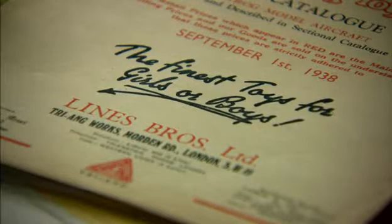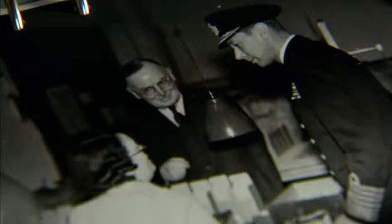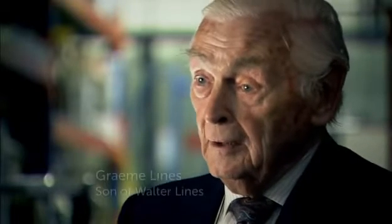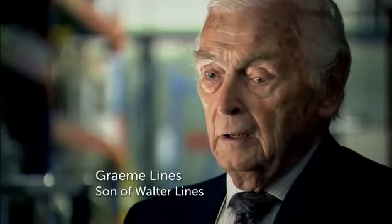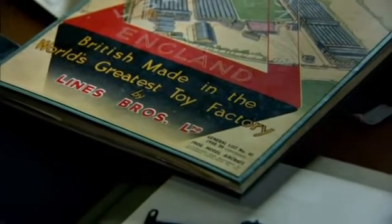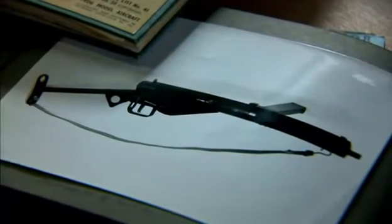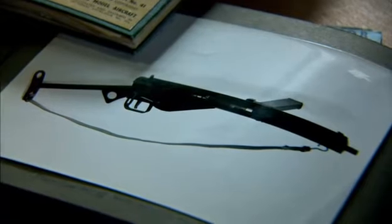Lines Brothers, makers of Triang toys, began manufacturing Sten gun parts in 1941. Founder and toy designer Walter Lines immediately saw ways to improve it. One of the things that my father noticed was the Sten gun, and he looked at it and he said, oh no, that's not the right way to make that. So he redesigned it completely, without having previously designed a gun in his life, of course. And he took it to the Ministry of Defence and got an order, in fact, for $500,000 on the spot.